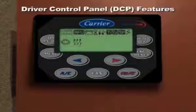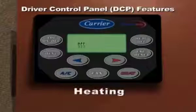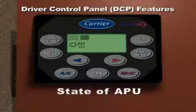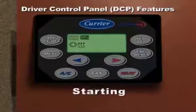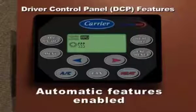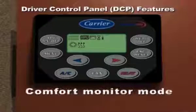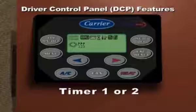The display window provides the following information: when the heating system is heating, when the AC is cooling, the number of operating hours on the APU, and the state of the APU engine: running, off, or in the starting process. The display panel also shows what various automatic features are enabled: battery monitor mode, maximum runtime, winter watch mode, comfort monitor mode, and timer 1 or timer 2 mode.